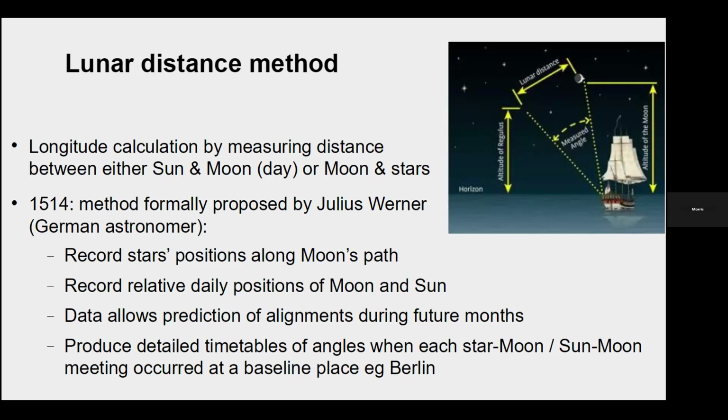So the lunar distance method was first proposed in 1474 by a German mathematician, but actually formally developed and proposed in 1514 by Johannes Werner. And it's relatively straightforward. The calculation isn't hugely complicated, but the theory is fairly straightforward. It is that you record stars' positions along the moon's path, so you can then compare moon and stars. And, as I said, they work on a cycle, so they're patterns. You also need to record the relative daily positions of the moon and the sun, because you need to be able to calculate longitude in the day as well as night.